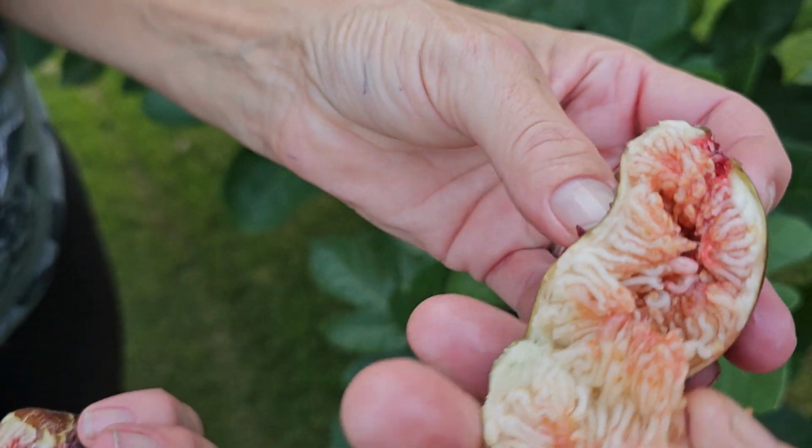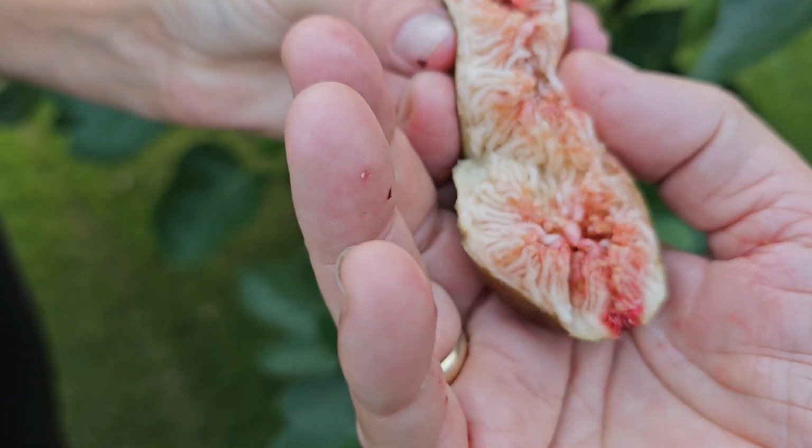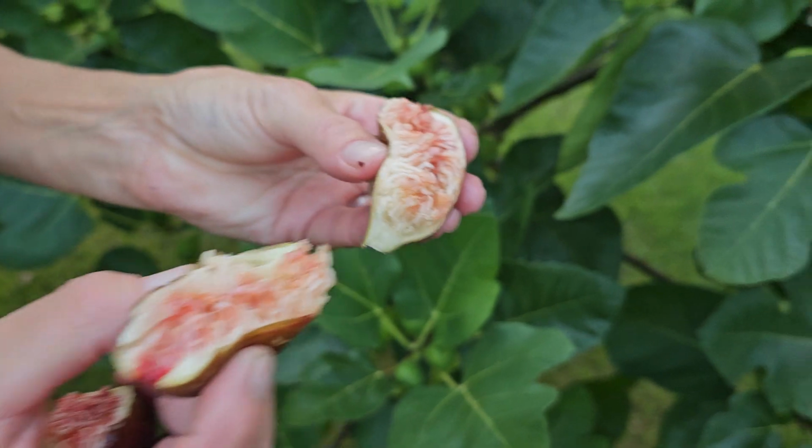I'm not going to try that one. Well, it's ripe. It's ripe. Well, if it is, I don't like the looks. It's not like juicy, yeah, right?